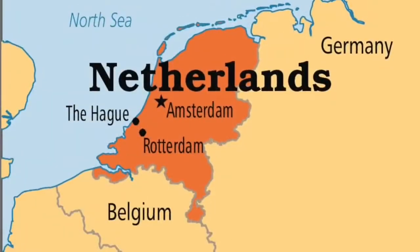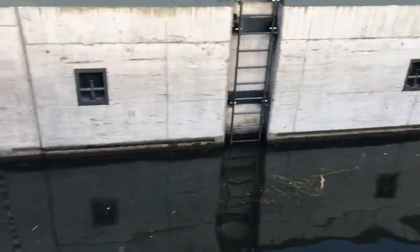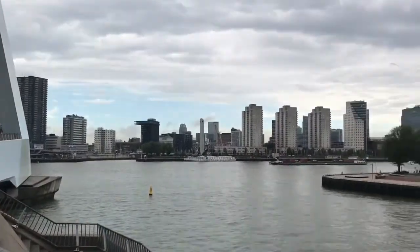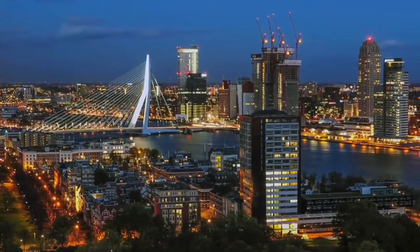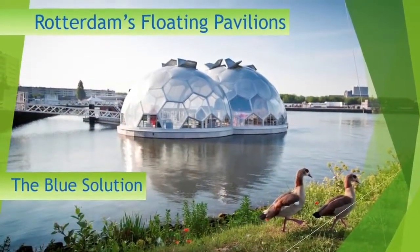Rotterdam is a particularly worrying city. 90% of the city is below sea level, with some parts being multiple meters below sea level. This positioning led them to being hit by the serious North Sea flood of 1953, which killed over 1,800 people in Rotterdam alone. Rotterdam has since made a full recovery, due in part to the genius water management of the Dutch. They have engineered some innovative solutions to combat these rising sea levels, one of which being Rotterdam's own floating pavilions.